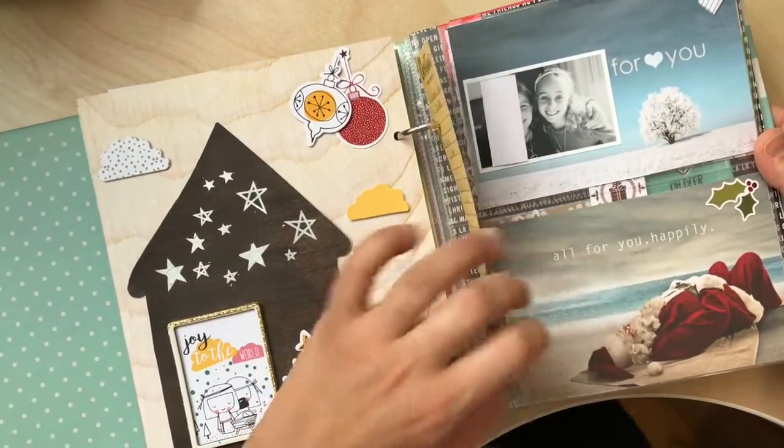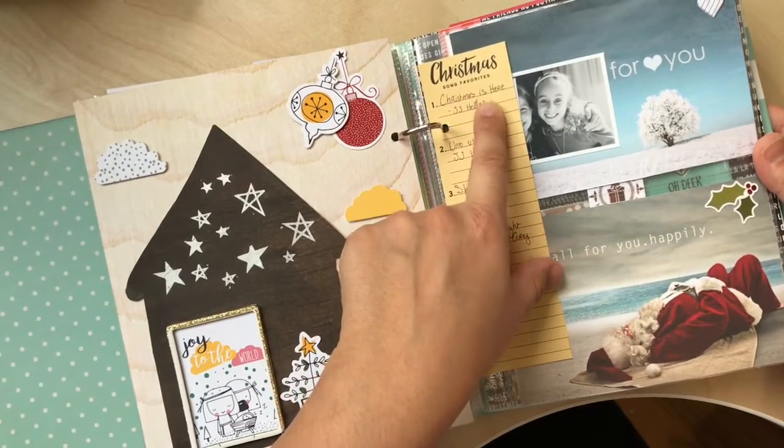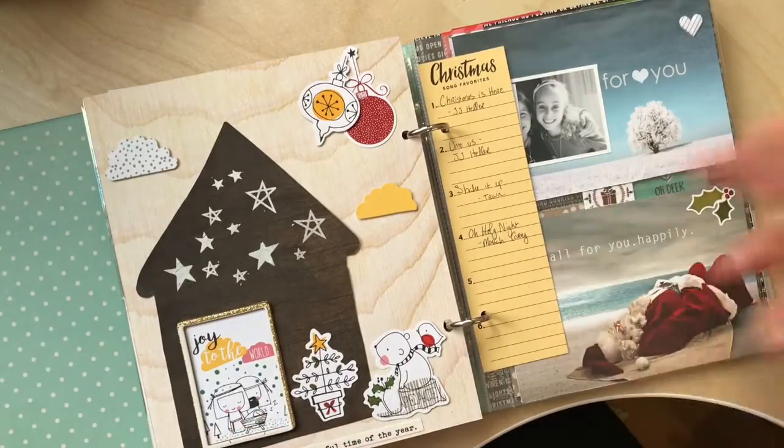And then these are one of the bookmarks. I liked these bookmarks because they had things like this one that said Christmas songs, another one said favorite Christmas moments. I might actually put a few more in the album.